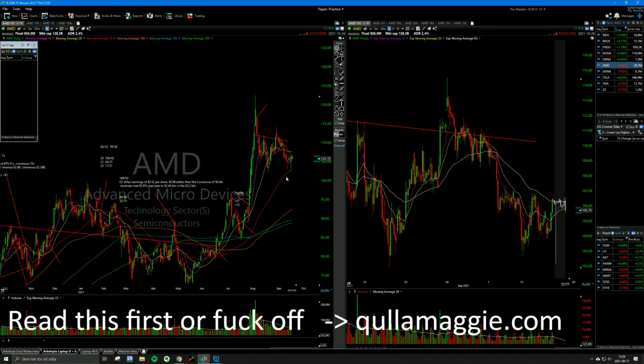AMD found support on the rising 50-day. Has a little bit of a range here. Ideally, it goes sideways for a few more days with some higher lows, tightening up.